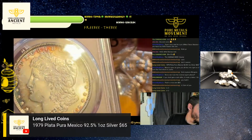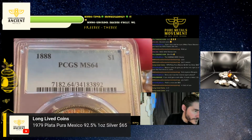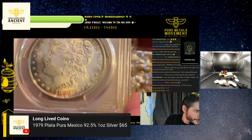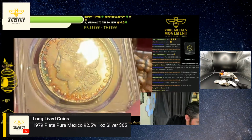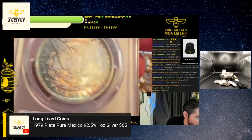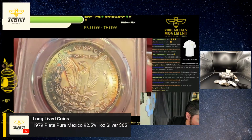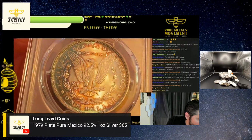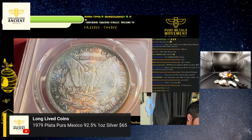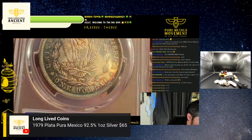Of course, we got a full Liberty. It's an MS-64, and it's 888, the great year, 1888. I don't know how you can get around that 888. Got a little bit of toning around the outside. I actually quite like the toning on the reverse. Got some pretty blue, purple, orange going. Got nice breast feathers there. So I think it's a pretty cool piece.